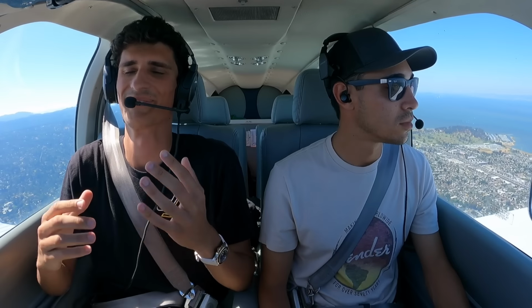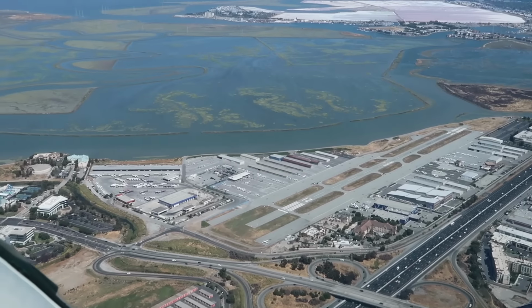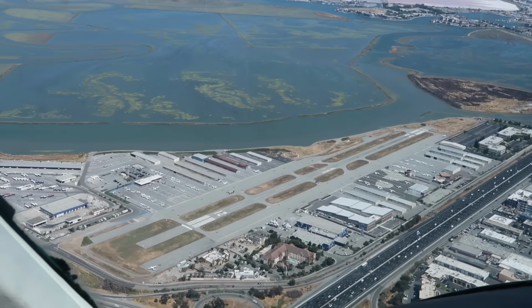San Carlos Tower, November 62 Juliet Romeo, 1500. Bonanza 62 Juliet Romeo, San Carlos Tower, fly the 101 for your transition, altimeter 29.99. Fly the 101, 29.99, 2 Juliet Romeo. Just read it back, that's all they want to hear.